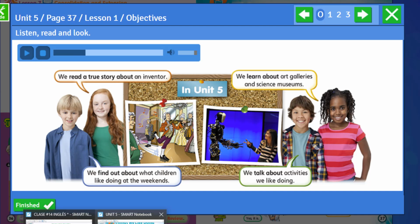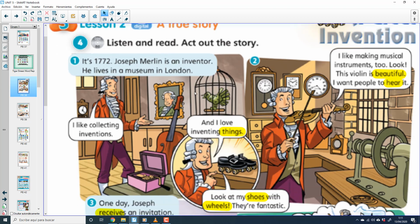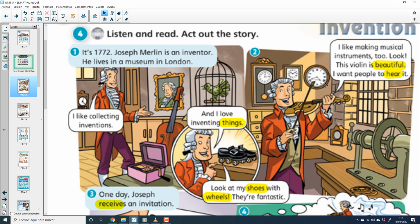Ok, that's true. I think that in this page, on page 38 and 39, you've got a true story about Joseph Merlin, who was an inventor. And it happened 300 years ago, in which he invented this. Okay, este fue el invento que hizo. It's shoes with wheels. Shoes with wheels. These are wheels. These are shoes. And it's a rollerblades. Son los patines. El inventor de los patines de hoy en día, tal cual los conocemos. Pues fue este inventor. Joseph Merlin. Lo vamos a leer más adelante cuando nos toque la lectura. Pero que sepáis un poquito de qué va a ir la cosa.